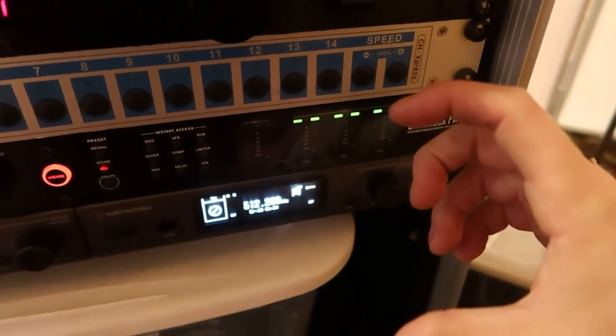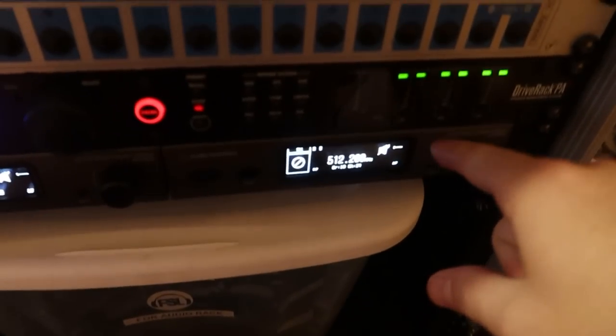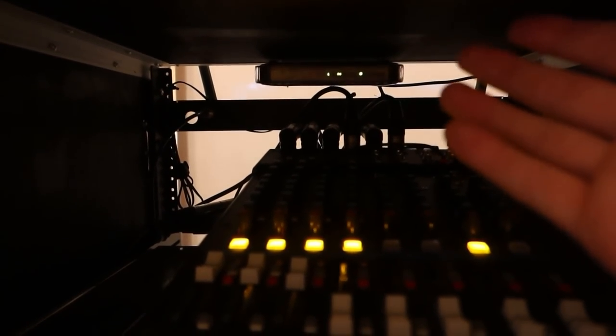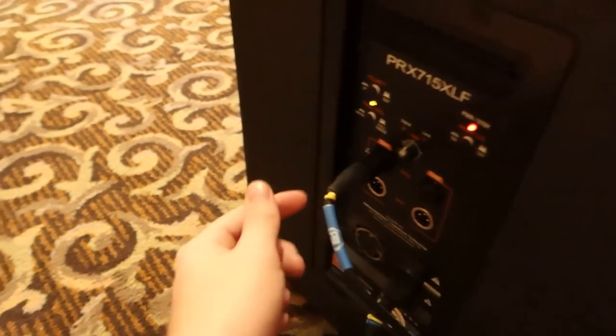It's controlled with a phone or a tablet. There's a Wi-Fi router up here. It doesn't have internet, but that router connects to this, so that way you can connect your phone, iPad, or your desktop computer to control the drive rack. So go check out that video if you want more info on that. So once it processes through the drive rack, it goes out to the speakers. So the XLRs come out the back and they go into the inputs on the speakers.